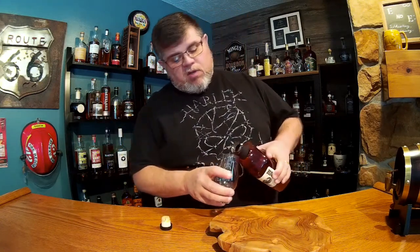Mash bill, it's a high rye mash. So 60% corn, 35% rye, 5% malted barley. Aged for 6 years. One thing I'm very excited about with this is that because it is a Sazerac Corporation bourbon that does Buffalo Trace, I'm expecting it to be along those lines. 6 years, to be a little bit fruitier, a little darker.